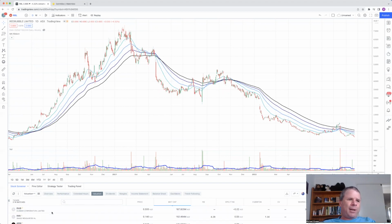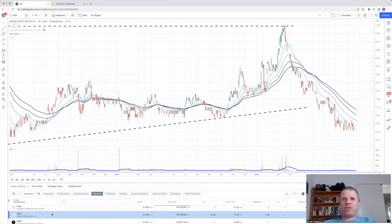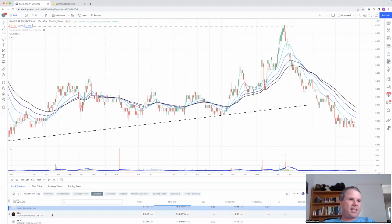We're getting to lower quality companies here. Image Resources is a company I still own. Maybe I should have sold because the trend changed, but this does have a P/E ratio of 4.2 and a really nice dividend yield as well. So I'm going to maintain holding that company just because of the dividend.